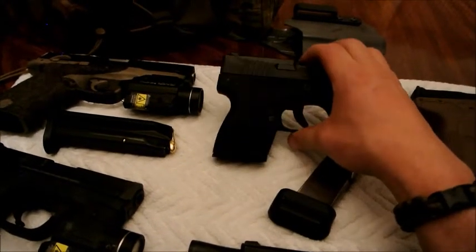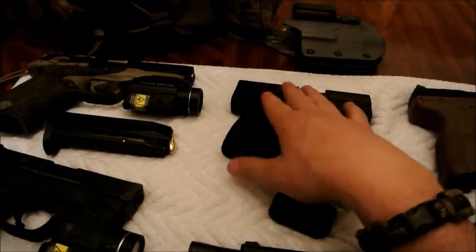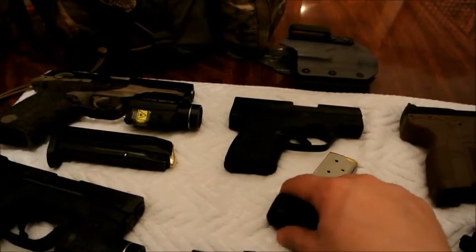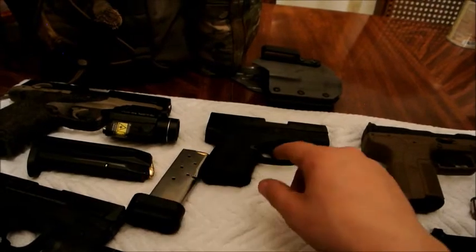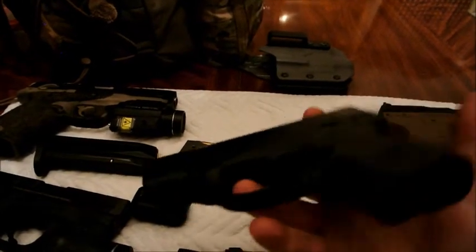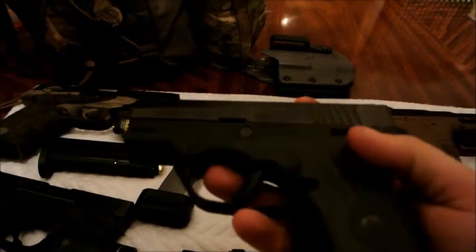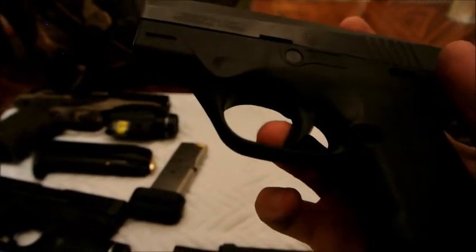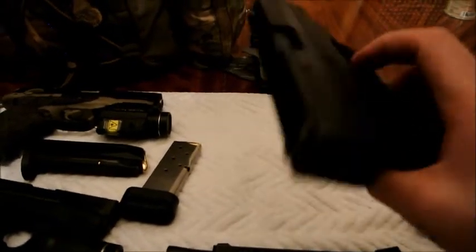Would I recommend this to new carriers? Absolutely. And that's probably surprising. As you can tell, it has no external safety. There is no external safety. There is the trigger safety, kind of like a Glock or an XD.